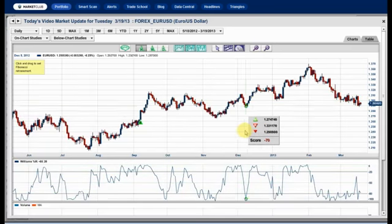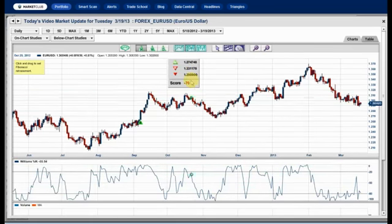We have a mixed bag right now. The intermediate and the short-term are negative, while the longer term still remains positive. I like to see all these arrows, these little trade triangles, in the same direction, because that gives you a stronger trend. So let's see what happens, but I wouldn't be surprised to see maybe a little bit more recovery. It looks like 130 is a resistance level, and certainly 131 is a brick wall for this market right now.